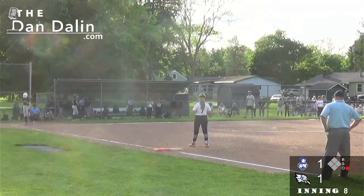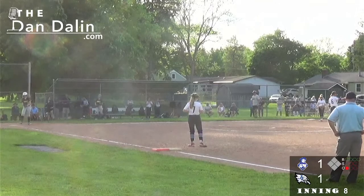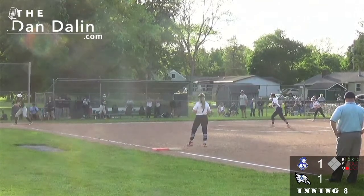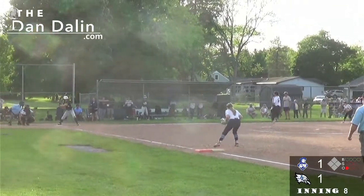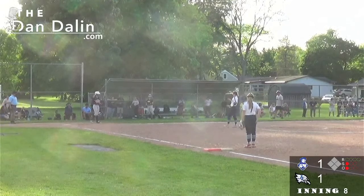And here's Olivia Turk. Turk is 1 for 3 on the afternoon with a single. She's been struggling getting her timing down. A little late on that one, strike 1. Go, Turk!